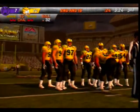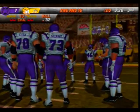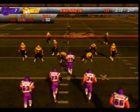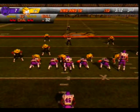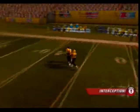The penalty goes against the offense, and it takes away the big gain on the pass. After the penalty, it's now second and long. Pressure gets rid of it. Interception.